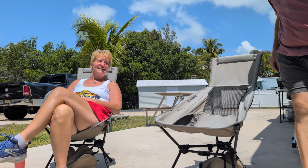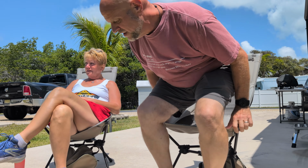Hey there. Hey. What are you doing? Enjoying the view and the breeze. Why wouldn't you? So do you want to go into Key West and explore? Yeah, I think that's a great idea. There's lots of things in there that we need to see, especially on Duval Street. So what do you guys think? You want to come with us? All right, let's go.